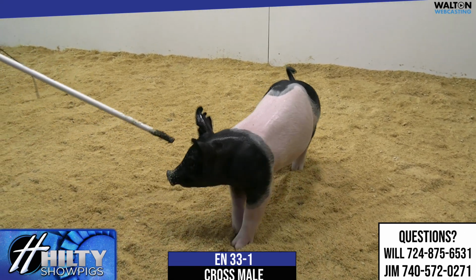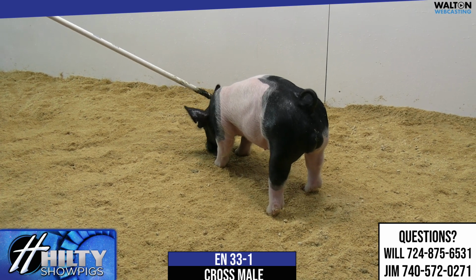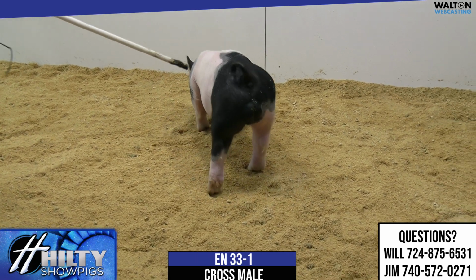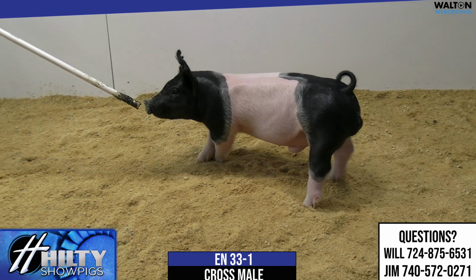So I think, you know, this 33 litter, we'll see several of these, I believe five or six of these male pigs in that set. So deep, consistent litter. This one fits right in there with the top end of that particular litter. A little slicker, sharper looking kind of a hog.